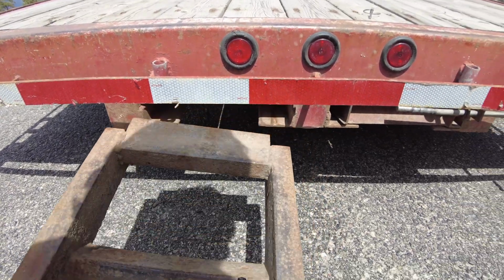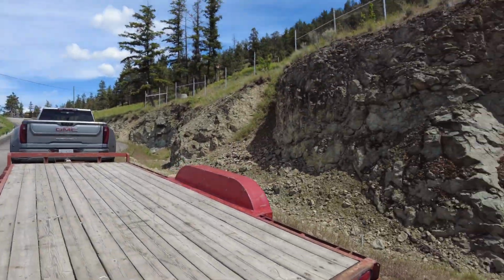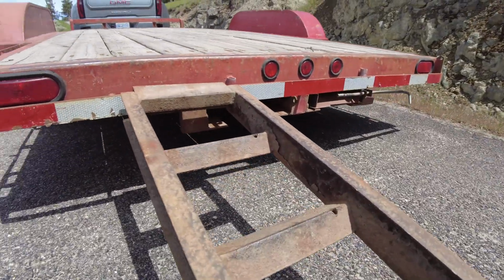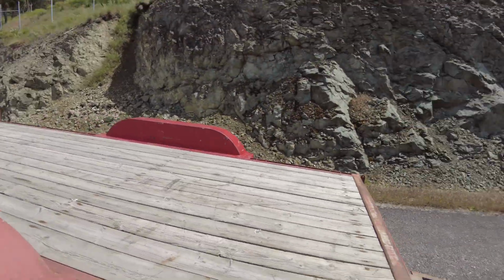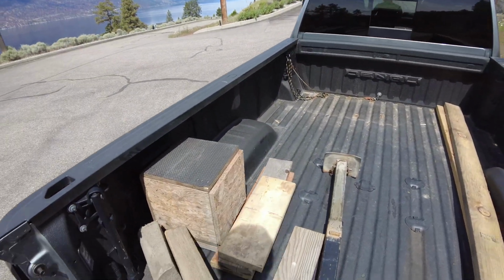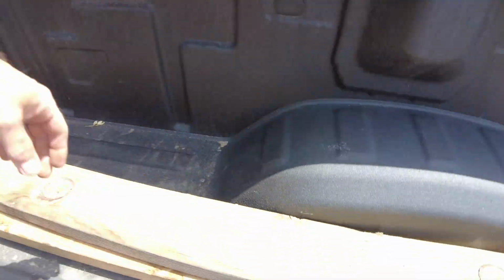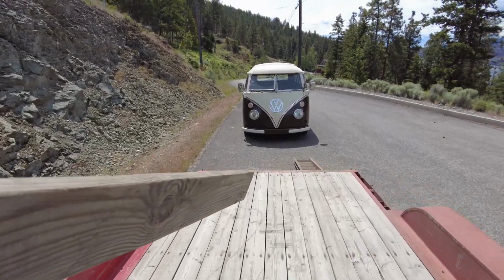Oh boy. Yeah, lowered life, hey? So, I brought some wood that I can put on these, because that angle just is not gonna fly. So, yeah, we got some options here. Remember I told you the jack on this thing's broken? Well, there's the jack. The life. Anyway, let's see how this is gonna work.